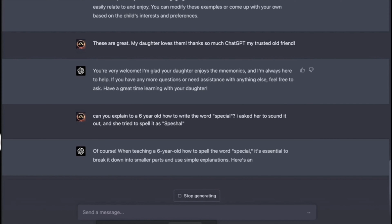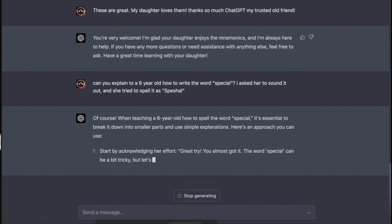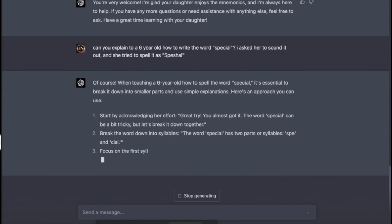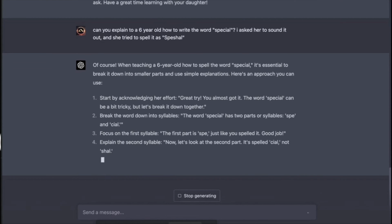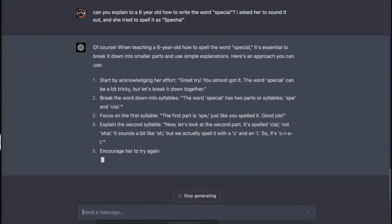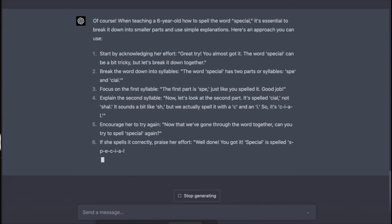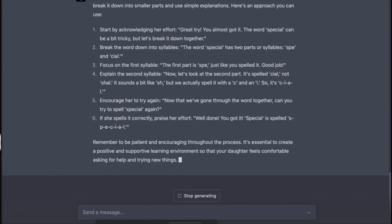When teaching a 6-year-old how to spell the word special, it's essential to break it down into smaller parts and use simple explanations. Start by acknowledging her effort. Great try! You almost got it! Does that sound real? The word special can be a bit tricky, but let's break it down together. Now break the word down into syllables. The word special has two parts, spe and shul.